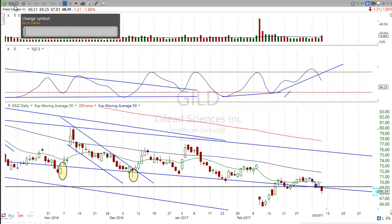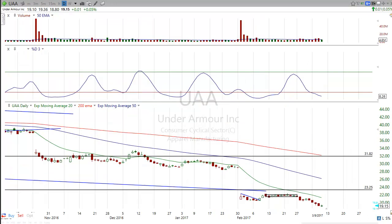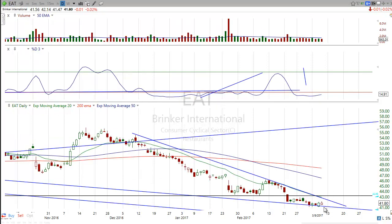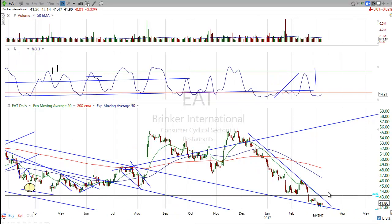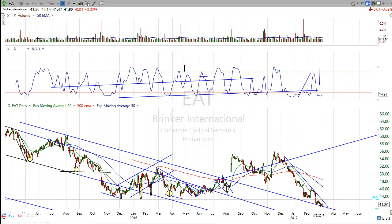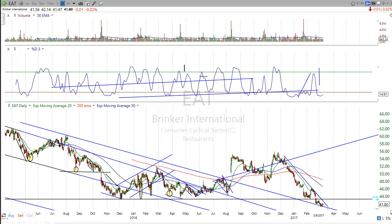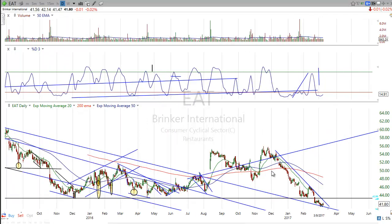Gilead, the Under Armour, I think we have a bottom being put in. I'd like to see that happen tomorrow on this. I think there's a good shot that it's going to move, and I do think that Brinker EAT is going to break out to the upside of this pattern as we come off of this trend line retracement and a lot of other things here. So these are pullback setups. These are no doubt pullback setups. A little bit different than watching those strong stocks pulling back. So these are a little bit more dangerous.